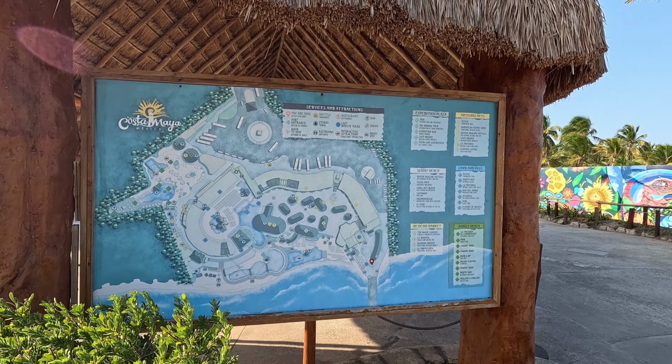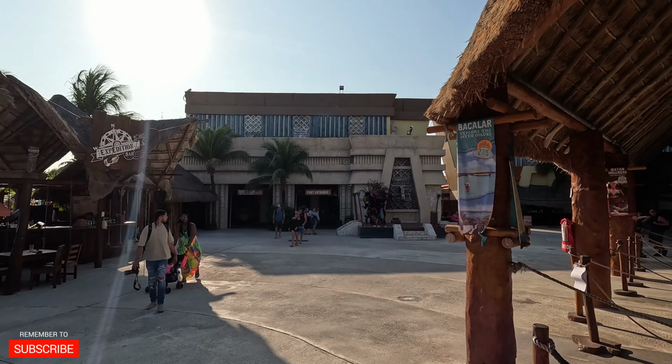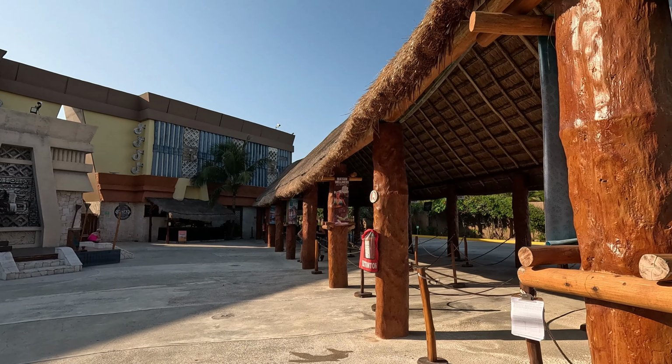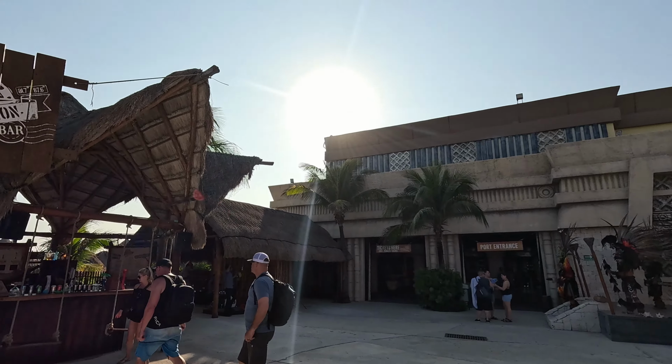So again, we'll start out our Costa Maya cruise terminal tour right here by the pier. There's a big map so you know exactly where you're going. Off to the right, the first thing you'll see is this big hut. This is the pre-booked tours hut. So if you have a pre-booked tour, commonly you'll meet up there.